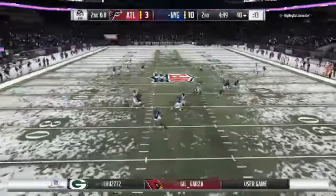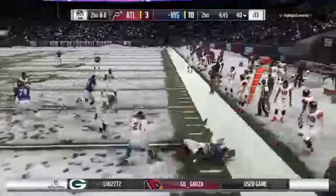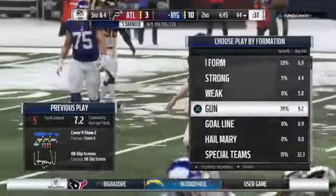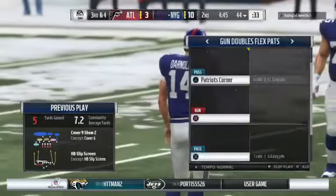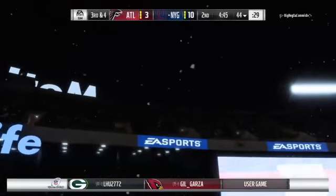To throw on 2nd down is Darnold. Now they set up the screen. That's complete. Give them 5 on the screen play, and that'll set up a 3rd down. For a second there, I thought that might break big. Screen pass. Looked like it was coming together. Looked like there was an opening. Still, ended up with a solid game.